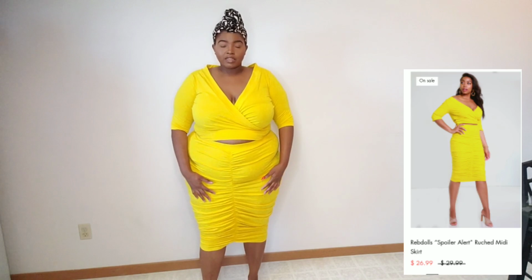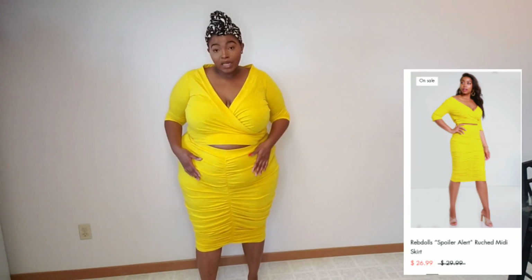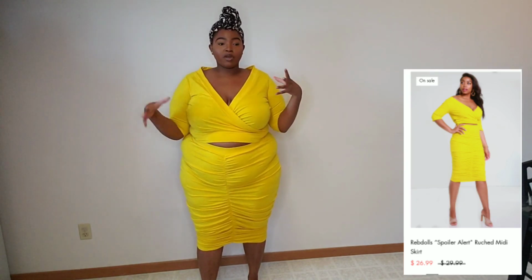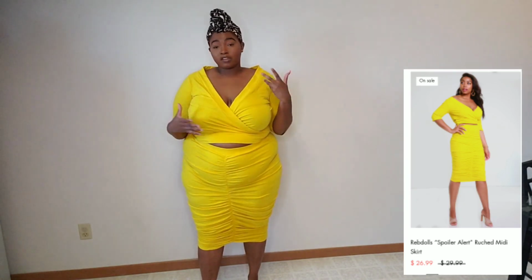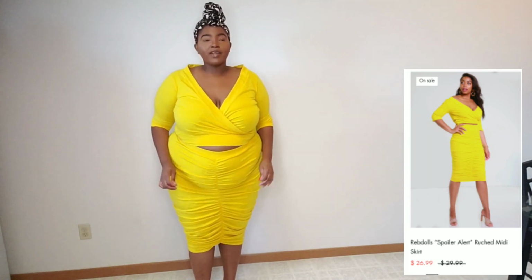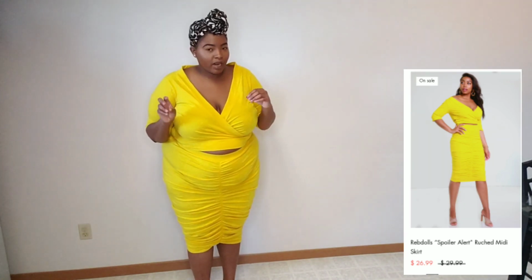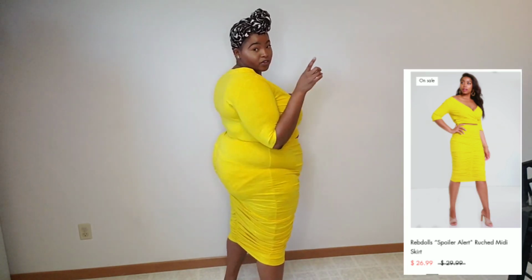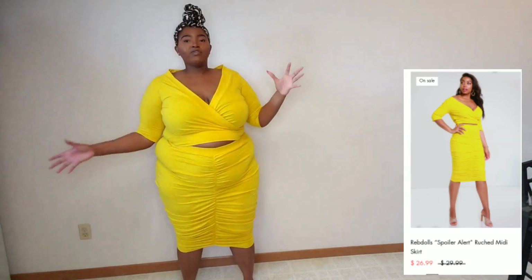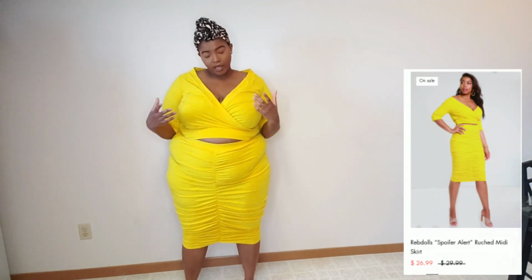I love skirts like this just because I feel like it conceals my belly area, and it kind of just brings me in a little bit. So if you are somebody that has a bigger tummy, I feel like this kind of skirt is really good for you. Super comfortable, super soft, very stretchy. It feels thick, but it's not at the same time. I know that it's see-through because I've seen my underwear in the mirror. So yeah, it's a very comfortable, lightweight material.